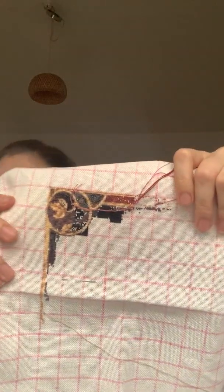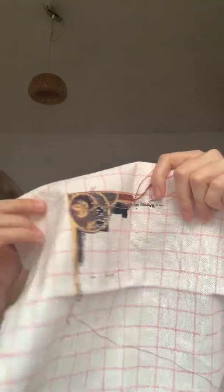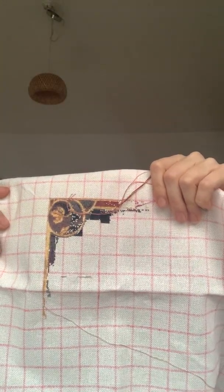So, this is where I am. I really made a lot of progress on the medallion. I filled in so many stitches in there. I still seem to be missing some colors, but I also made a lot of progress filling in here at the top, and then I started stitching on the black. So all in all, I'm not unhappy.